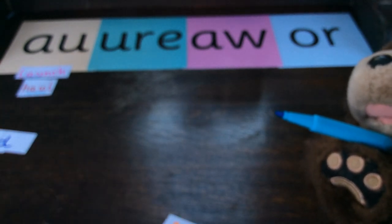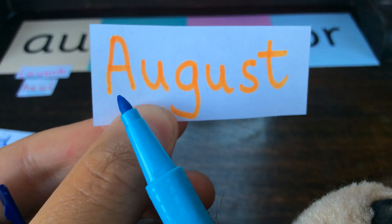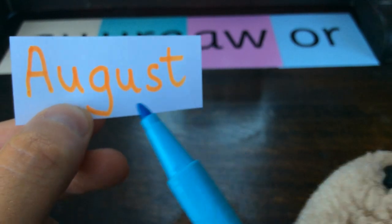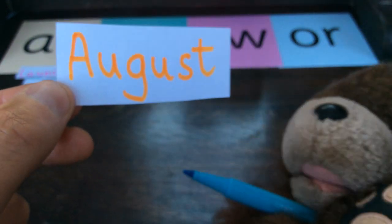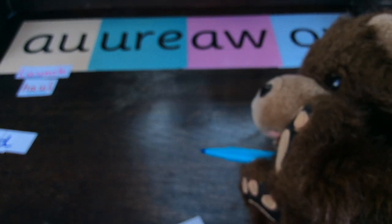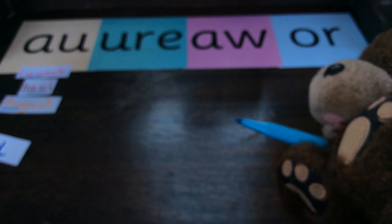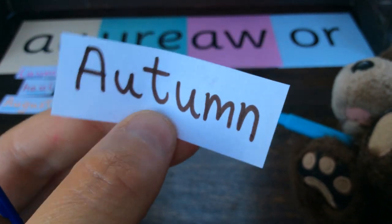And then here we've got another AU spelling, this time with a capital letter, because it's the name of a month. Let's see. August. August. There we go. So that's how we write the word August with this AU spelling. Okay, let's put that there like that. August. There we go. Oh, sorry, my pile is... Oh, here's another one with a capital A.